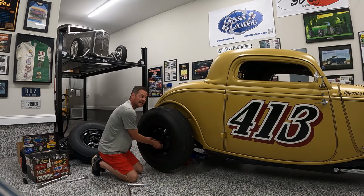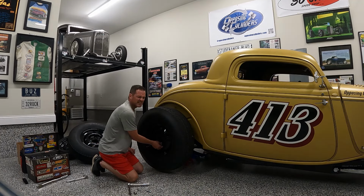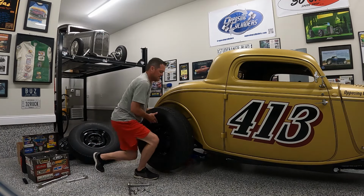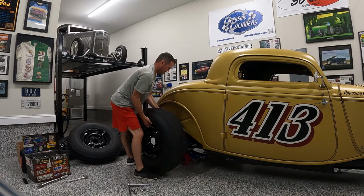The best thing, again, about the 413 coupe is I've never had to polish, buff, or wax. I do clean it every now and then, just wipe it off, sponge it off. It's got dirt on it now, but you really don't see the dirt on this too much.